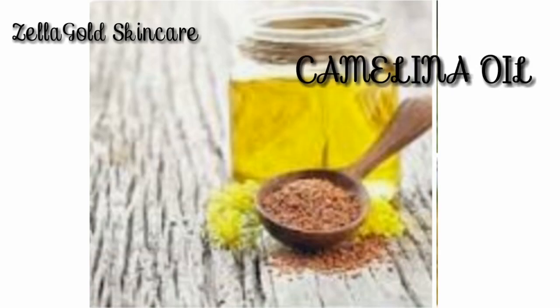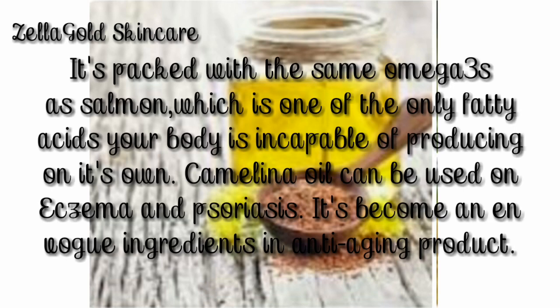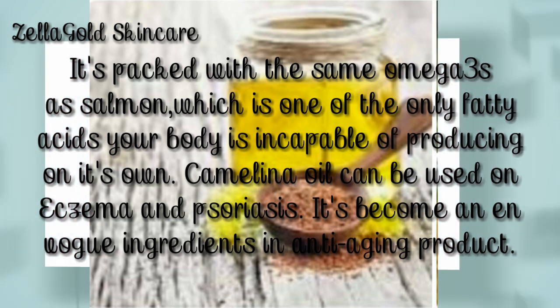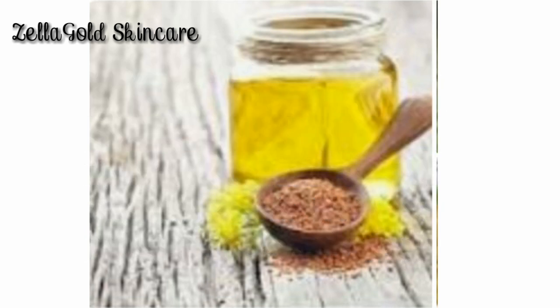Camelina oil. Camelina oil, or false flax oil, is a pressed seed oil derived from the Camelina sativa, also called God of Pleasure. In recent times, it has been explored for use in cosmetics and skincare products. It can be mixed into serums and cleansers. Camelina oil functions as an intense emollient. It's packed with the same omega-3 as salmon, which is one of the only fatty acids your body is incapable of producing on its own. Camelina oil can be used on eczema and psoriasis. It becomes an in-vogue ingredient in anti-aging products.